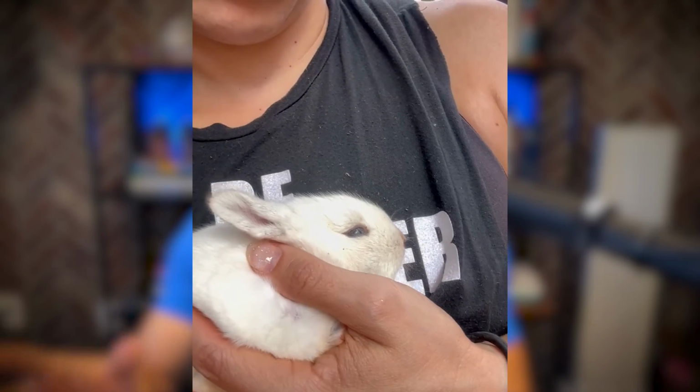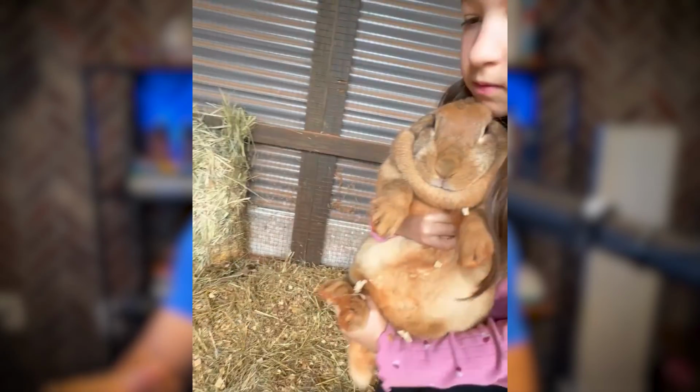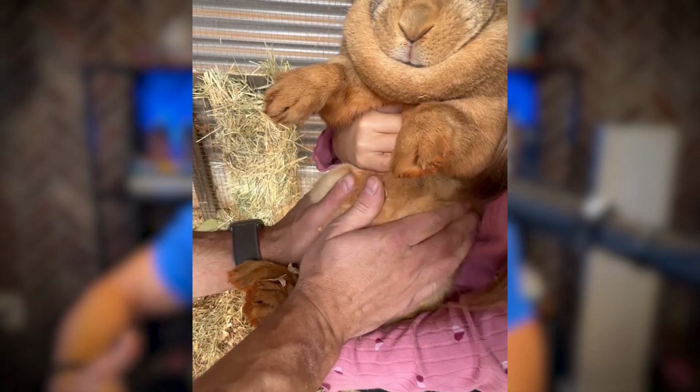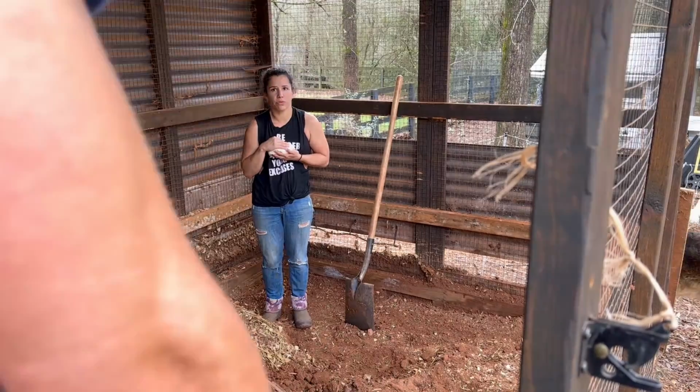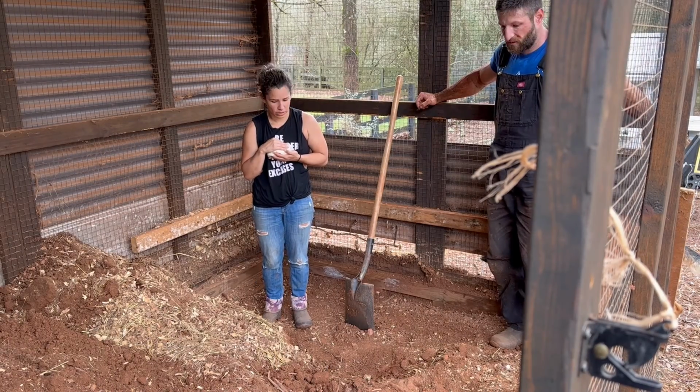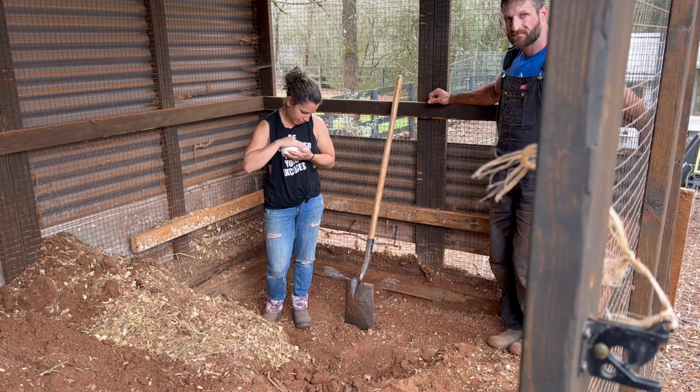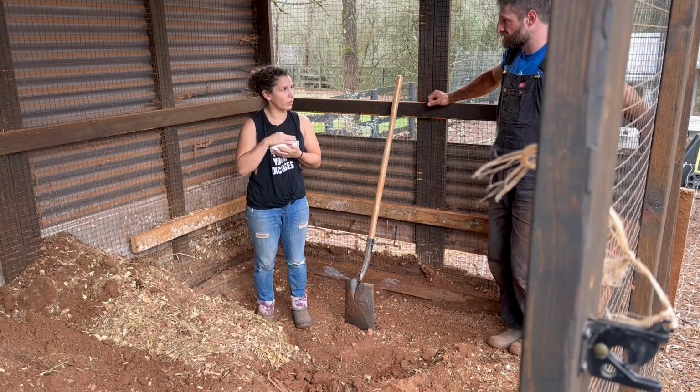And then we looked at mom and we weighed her and the other mom, and she weighed 11.5 pounds. And we could feel she was pregnant at the time. So I'm like, okay, so one litter we found. The second litter doesn't exist yet because it's still in her belly. So it's safe to backfill the rest and finish the rest of the rabbit hutch.